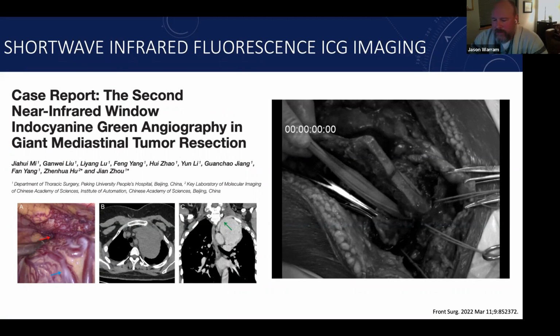The specificity of the contrast with the second window ICG, is it just highlighting the internal portions of the tumor? Is it also an infiltrative edge? These are areas that are much more susceptible to targeted binding, active targeted binding.